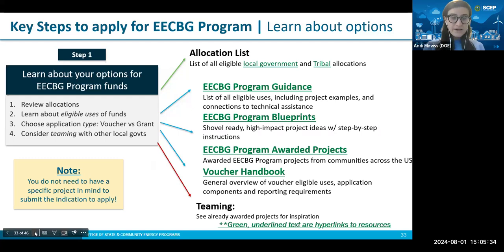You can also look online and see a list of projects that we've already awarded. Look in your region, see what other folks are up to, look elsewhere, see what folks in different parts of the country are doing, and maybe use that as inspiration as well. And I should note, everything that's green on here is a link, and we'll be sending out this deck as a PDF, so you can link from there as well. All right, on to the next slide.